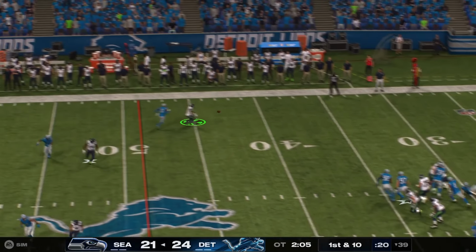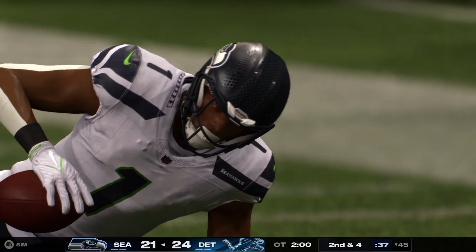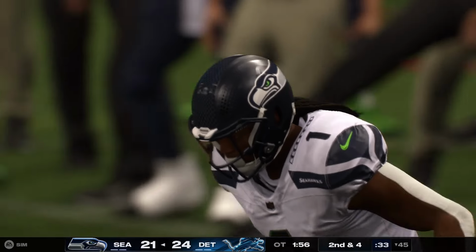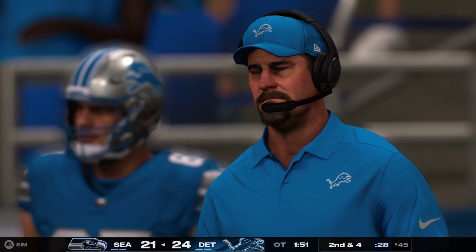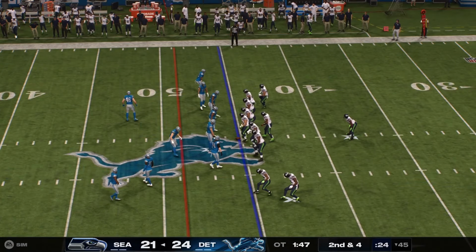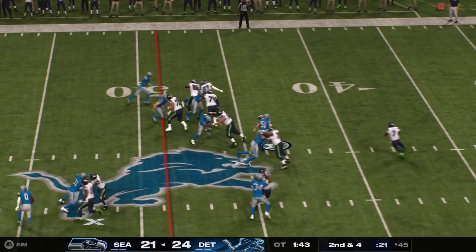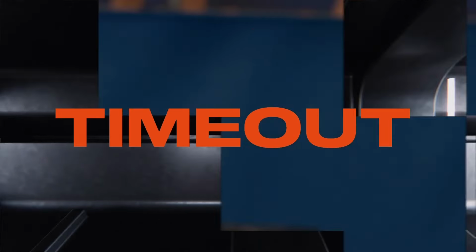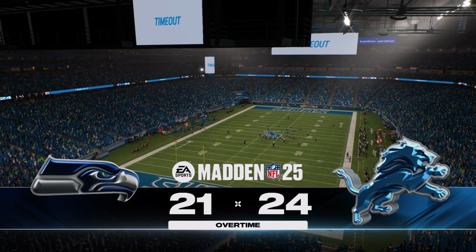Gino to throw. A throw on the move is caught. Just take what the defense is giving you. When you can stay ahead of the chains and just take these easy pitch and catch throws underneath, hitch routes, quick game, now it puts you in a lot more favorable down and distances to eventually attack this defense a little bit more downfield. Straight ahead, it's Walker. Timeout Seahawks. That is their 2nd.